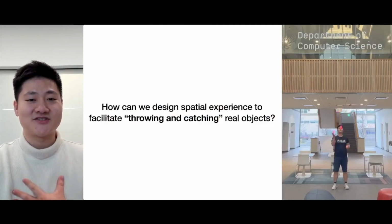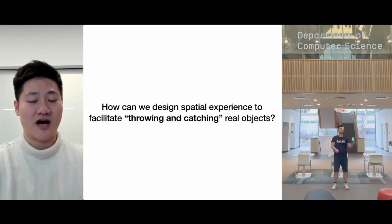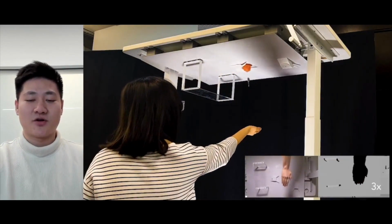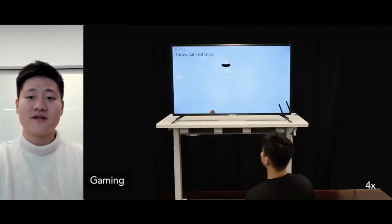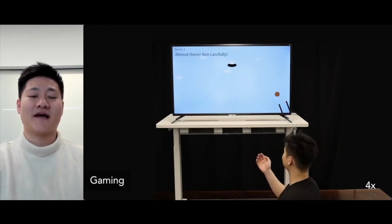Inspired by my personal interest in juggling, we want to design an actuated tangible user interface that can facilitate throwing and catching real objects. We thus present ThrowIO. By simply placing two robots on an overhang surface, users will be able to vertically throw and catch a magnetic object in different scenarios. Once the object is thrown and stuck on the ceiling, the robots will be able to push and drop them at different locations, allowing users to spatially interact with them.